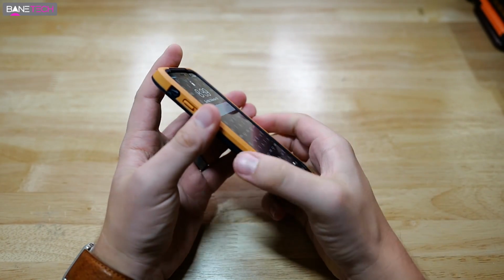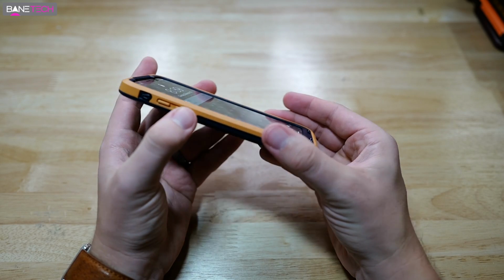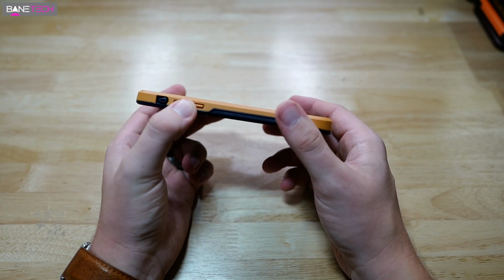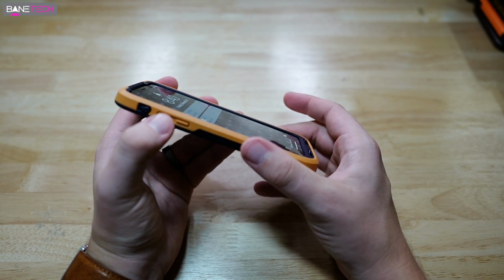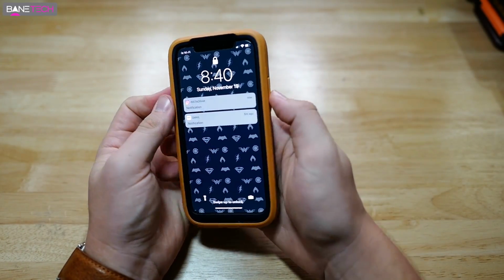The buttons are nice and tactile, something I really look forward to with this kind of case, because there's so many times where these ultimate protective cases, the buttons are just so hard to press, but this one is not like that at all. It's got a little bit of stiffness, not too much, but it's still nice and tactile. You just got to put a little bit of effort to it. And that's what I like about this thing.